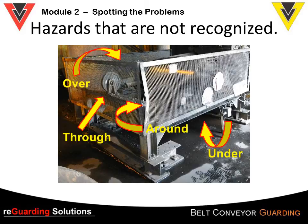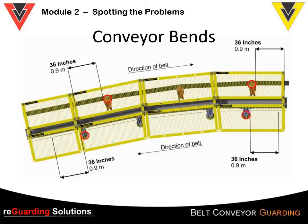Auto: around, under, through, and over. The conveyor bend causes pinch points at the return rollers. Remember, the guard is required to be at 36 inches either side of the pinch point, and these return rollers are close together. Therefore, in this example, the guarding is required along the complete conveyor.